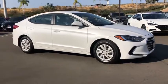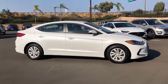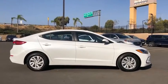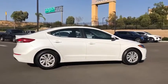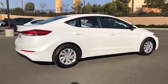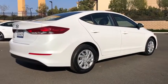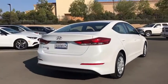We are pleased to show you the 2018 Hyundai Elantra. The Elantra boasts the most interior room in its class and gets an exceptional 35 mpg. With its luxurious standard features, the Elantra is an easy choice. This vehicle has less than 30,000 miles.